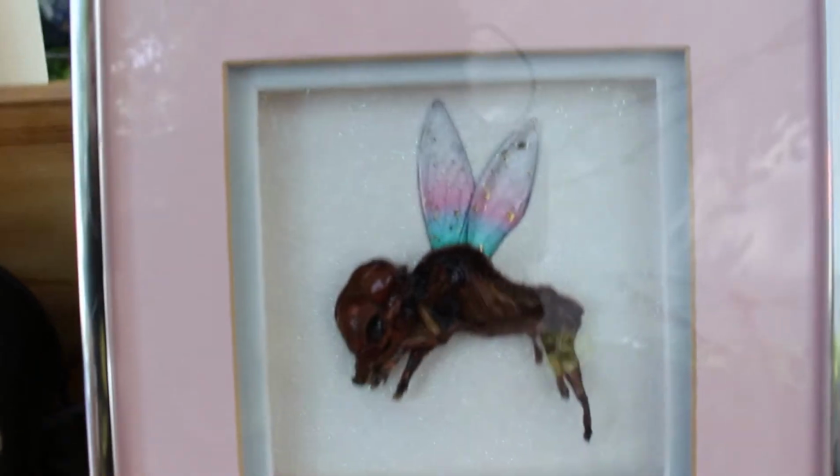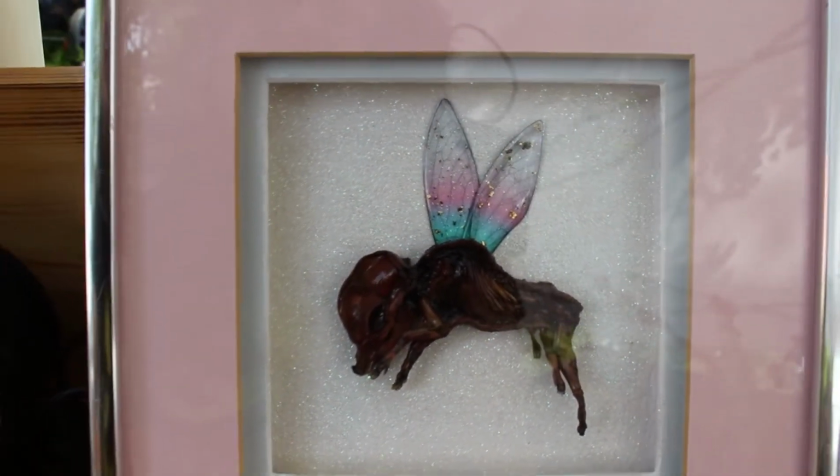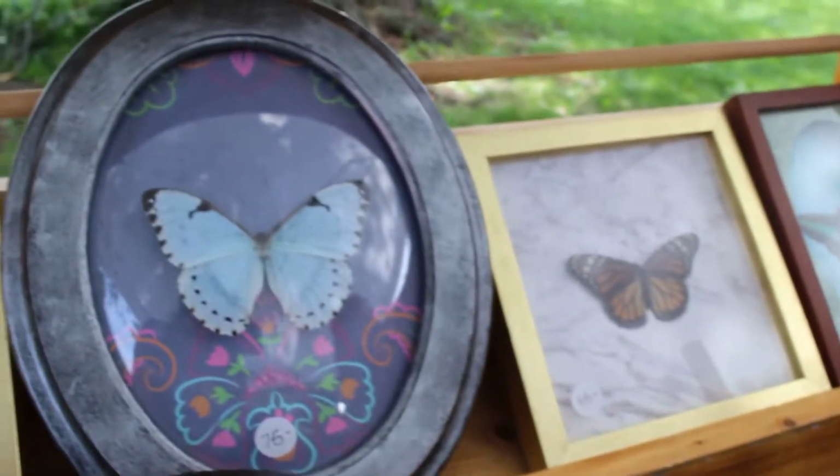Oh, look at this. That is weird. Second row, closest to the middle. Look at the unicorn head. Top row, second row. See, I love people that have talent like this. Oh my god, they glow in the dark. What? Go under black light.